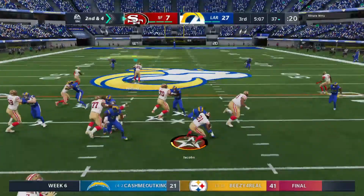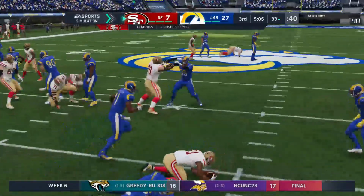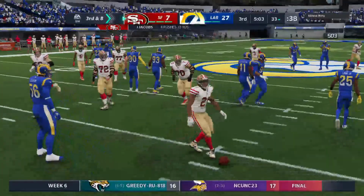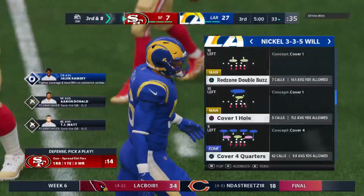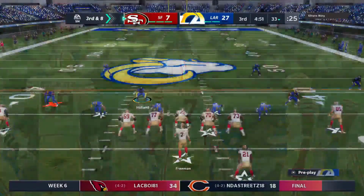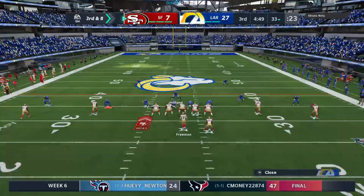They'll stay on the ground with Jacobs. Absolutely nobody fooled there. He's going nowhere fast as he's stopped behind the line of scrimmage. That'll set him back with a loss of 3 on the play. And they're going to have a third down.